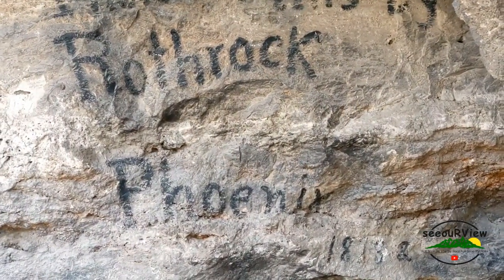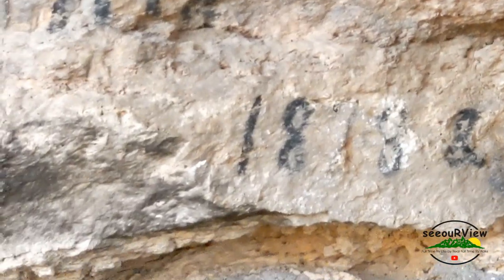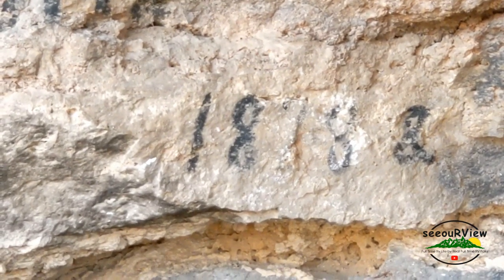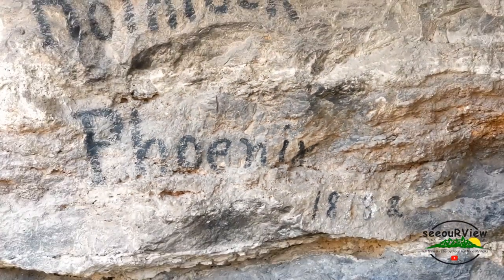So, I wanted to show you this writing on the wall. I thought it was just graffiti, and it probably is, but if you notice, the date down here is 18 something, 1818. So, that's actually been there for quite a while.